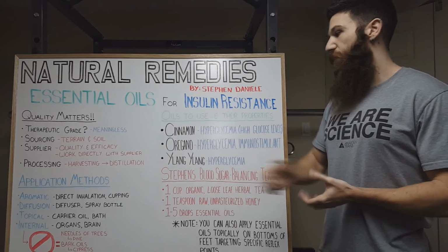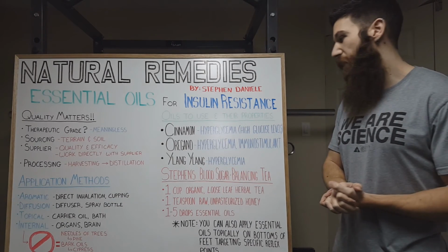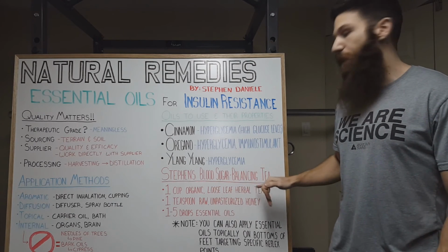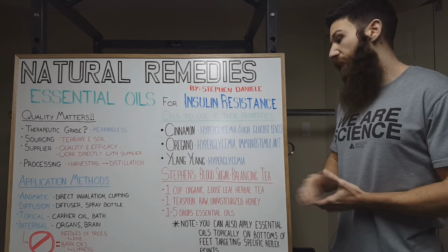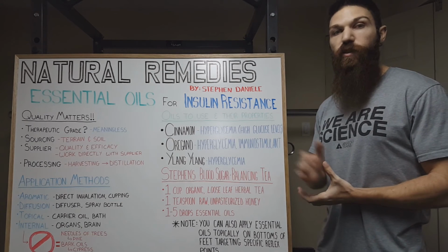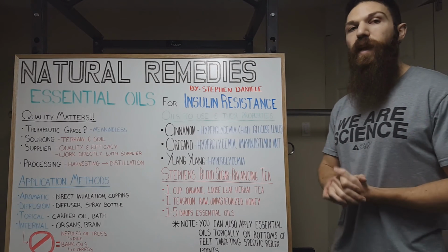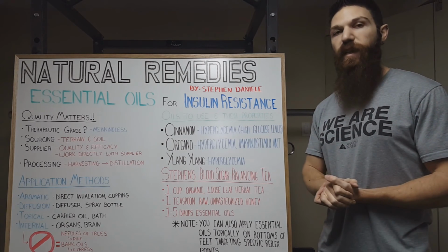How exactly are we going to use these oils? That's where Stephen's blood sugar balancing tea comes into play. We are going to make 1 cup of organic loose leaf herbal tea. We are going to add 1 teaspoon of raw unpasteurized honey. And finally, add 1 to 5 drops of essential oils to the tea. One final thing to note is that you can also apply the essential oils topically on the bottoms of your feet to certain reflex points.